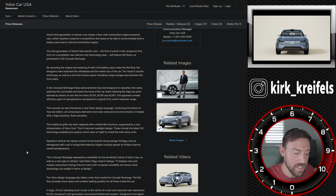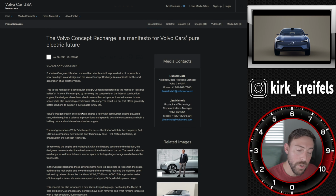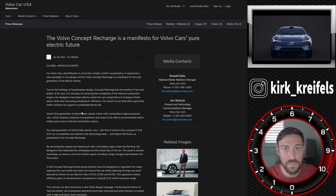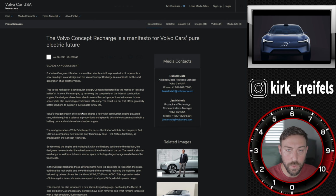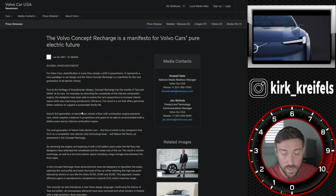What do you think about the Concept Recharge from Volvo? Would you be interested in it? Do you like the design? Do you like the headlights? I think that's pretty cool. I love the interior. I think Volvo is going to do really well with electric vehicles here in the United States and especially in Europe and China as well.